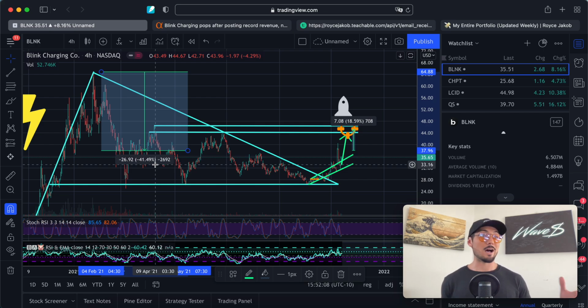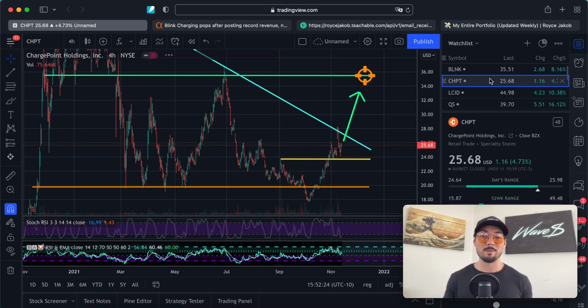Could Blink get to a $5 billion valuation and like 3x from here? I think that's extremely possible. Okay, so again, that's optimistic. That is way more speculative, but short term, I think $45 to $50 is very, very likely for BLNK. So that's Blink. Let's move on to ChargePoint and close this bad boy out.